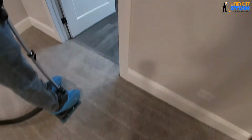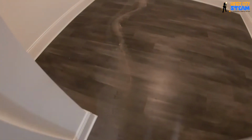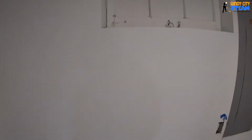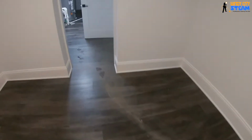What had happened was water had come in, and see from this floor, water had come in through this window well, traveled down that wall, and just made its way out.